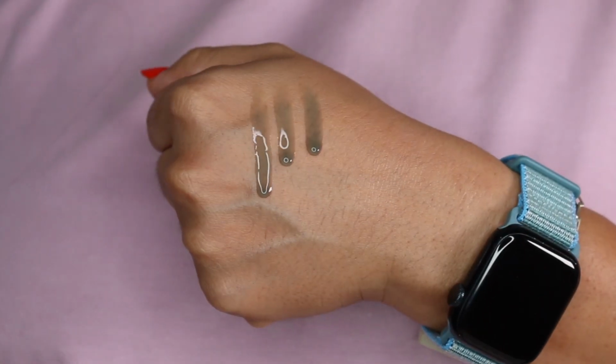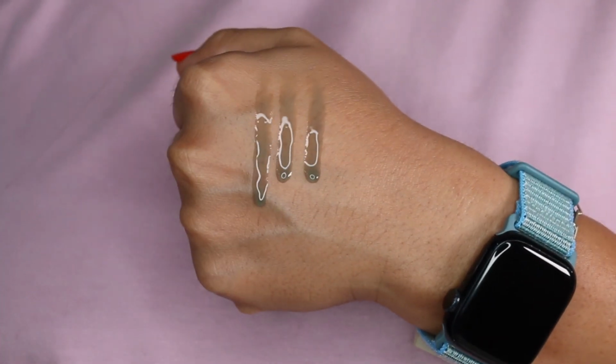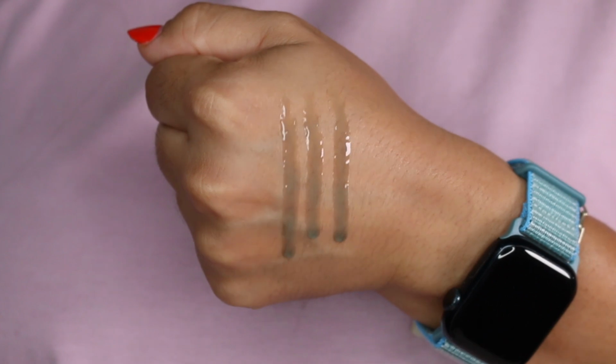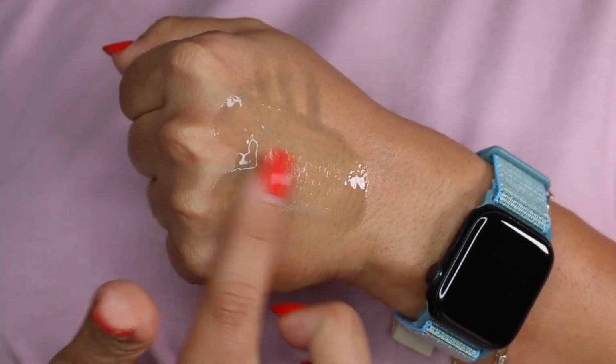Two weeks later, I noted that this felt like a lovely serum. It had a bit of a thickness to it. It applied easily. Skin woke up looking radiant and hydrated the next day. And with continued use, I did note that the skin felt firmer.